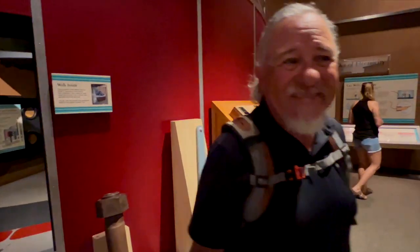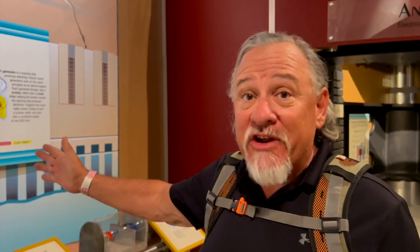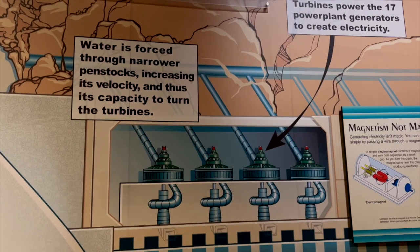Bit big for you. We're headed to the tour of the power plant. It houses 17 giant turbine generators, depicted right here, and they are massive.